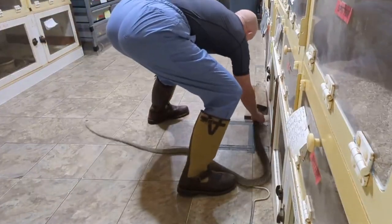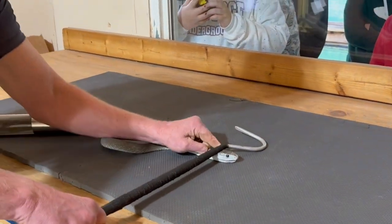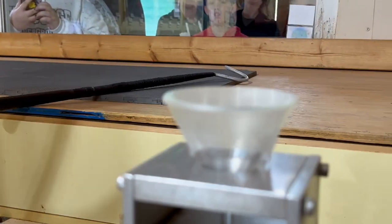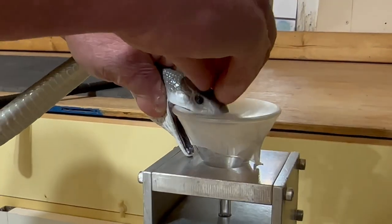Okay, so there he got the snake running through the tube the other way because he realized which direction the snake wanted to move. And now he's going to go ahead and pin the head of the snake. There's some Coban wrapped around that hook to provide cushion. That's also why we use the mat on the table. And then he's going to let it bite onto that funnel, and that funnel has a little bit of parafoam on top.